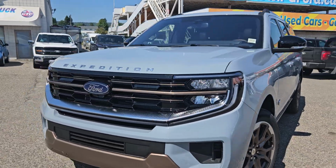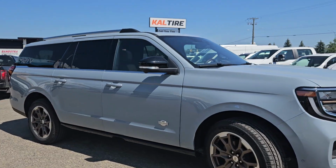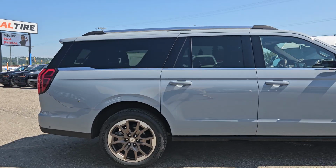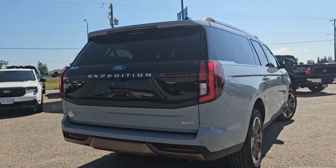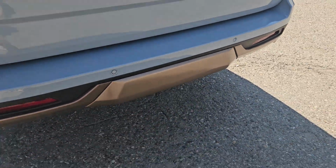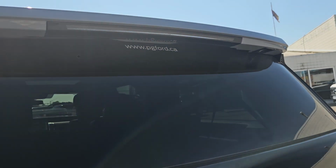This is Emily coming at you from Prince George Ford, and today we're looking at the 2025 Ford Expedition Max King Ranch Edition. Coming in this nice Glacier gray coloring, this vehicle is powered by a 3.5 liter V6 EcoBoost engine, has four-wheel drive capabilities, and taking a look at the back here, we do get some nice bronze accents, which is pretty nice with this nice blue-ish gray color, the King Ranch logo, backup camera, nice little roof spoiler.